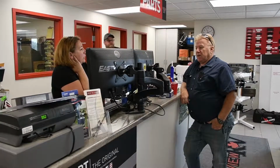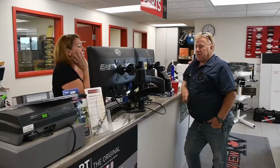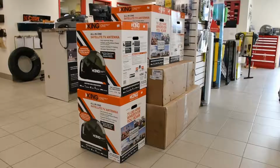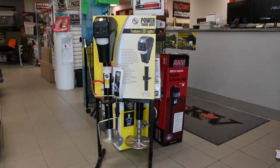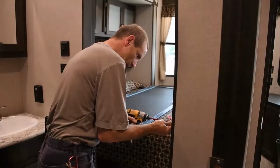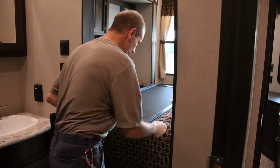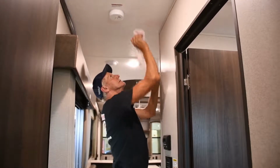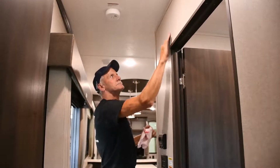Our excellent parts team is always ready to help customers find exactly what they're looking for, whether that be replacement parts or accessories like satellite TV antennas, electric tongue jacks, solar installations, and much, much more. Our certified service technicians are ready to help with any RV preparation, repair, or accessory installation necessary to get you on your RV adventure as soon as possible.